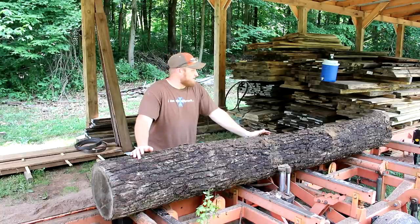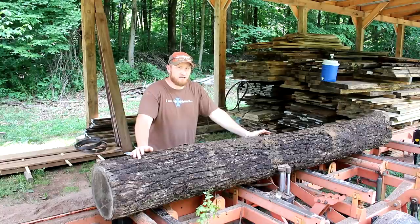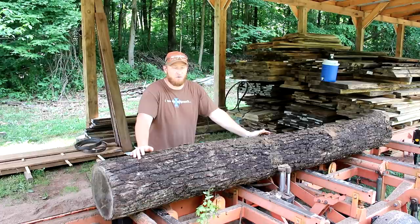And so what I'm doing today is I'm pretty much cutting everything 8/4 or 2-inch thick, because I feel I've cut a sufficient amount of the 1-inch thick or 4/4. And so that's mostly what we're going to be doing, at least as much as we can.